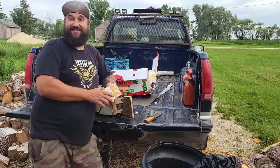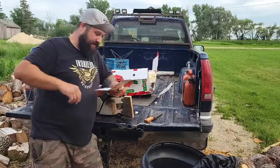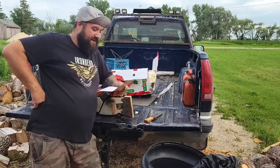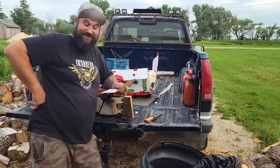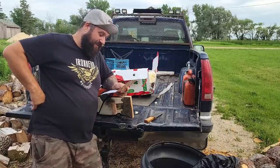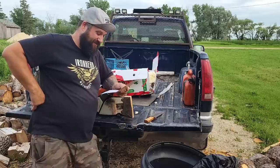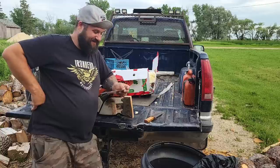Let's read the card, because usually he writes me a funny letter. Sorry about the still. Old saws are what you find. Sorry about the still. Needs a bottom end bearing. So I've been told. Never started it. Good luck, Cameron. Thank you, buddy.